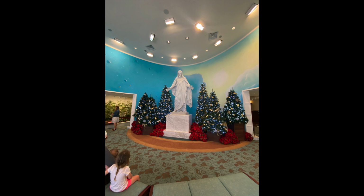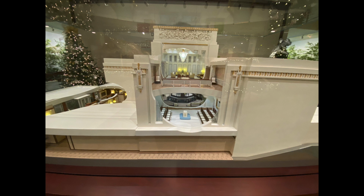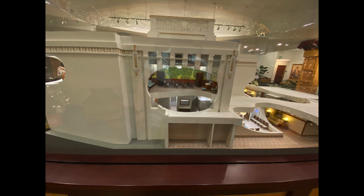It was Christmas time when we went, and so they had Christmas trees up by the statue of Christ. The next few pictures are of the 3D rendering of the temple, which you can look at in the visitor center to see what the temple looks like inside, because you can't go inside unless you're a member of the church. But I thought it was kind of cool how they designed it and how the 3D rendering happened.